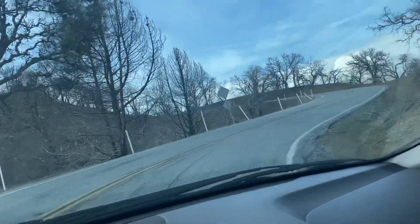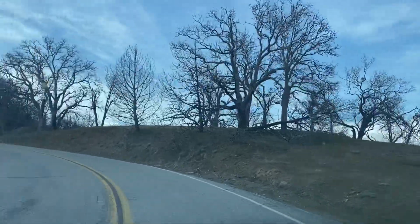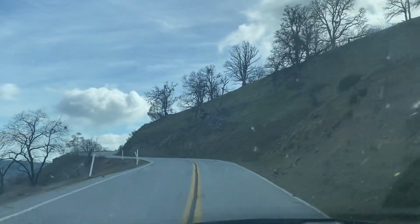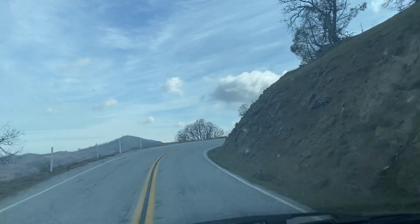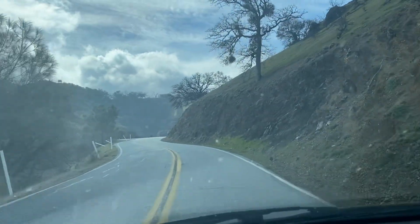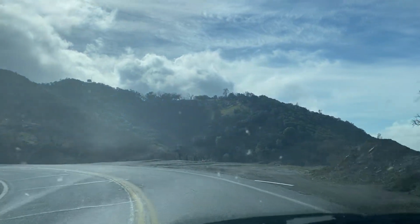Ooh, just a little bit. Just get it. One of the most deadliest roads in America.